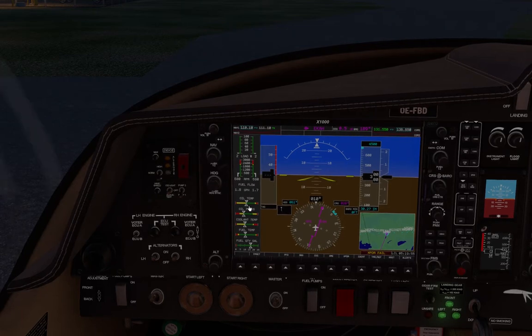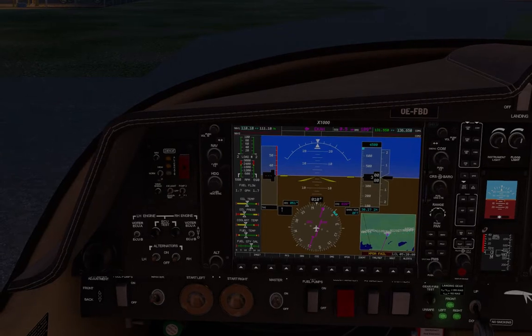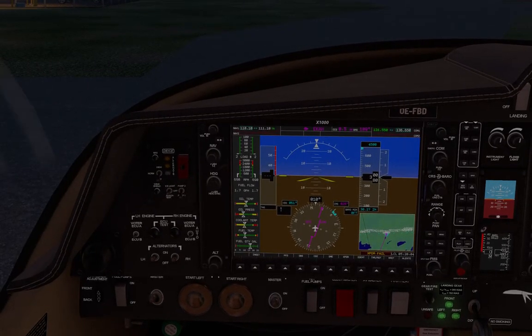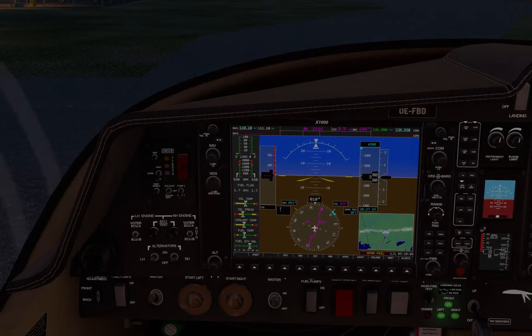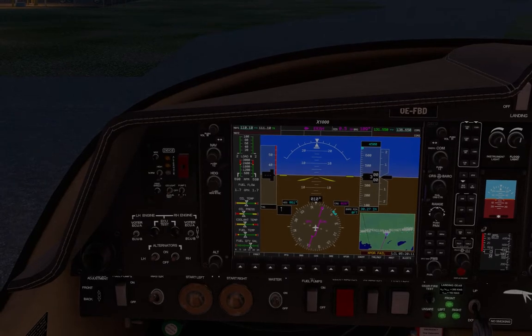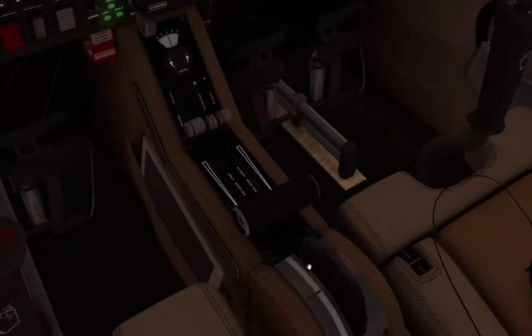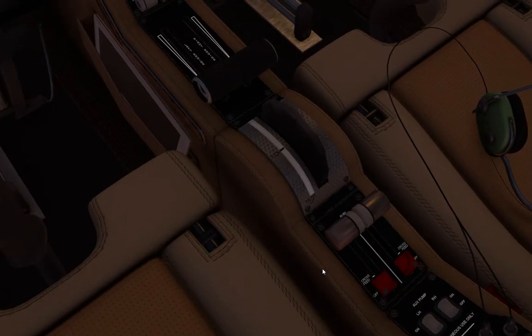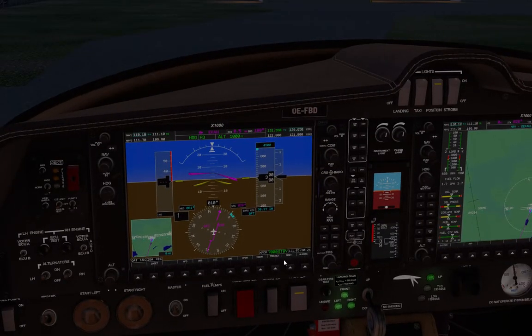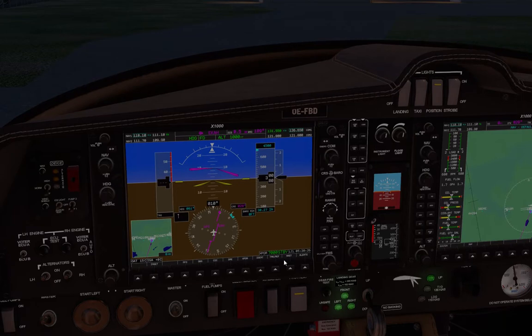So oil pressure checked. RPM should be 710. It's not, for some reason. Really hard to get it. It was actually 690. 710 plus minus 30, so 690 is correct. Fuel selectors are on. Pitot heat is on. Avionics master on. Weather radar standby. Don't have that.